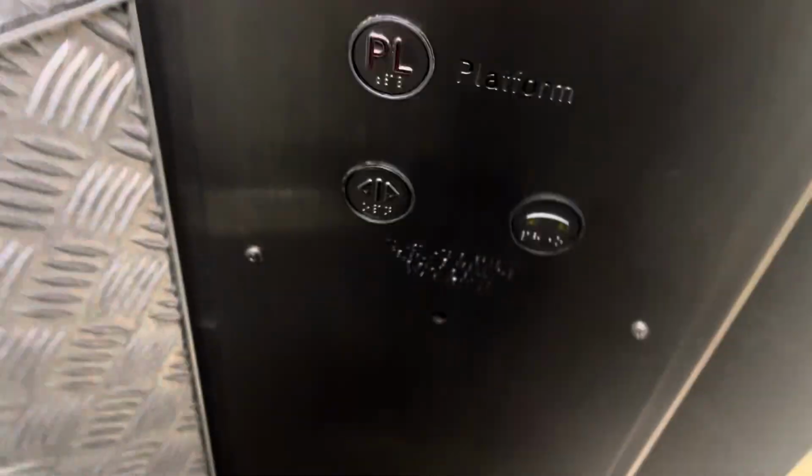Take a look at the door sensors there. It's a bit hard to see, but I don't know what that says. Go to platform. Cab view. Is that a security friend? I don't know what that indicator is. I wish I saw this one original.